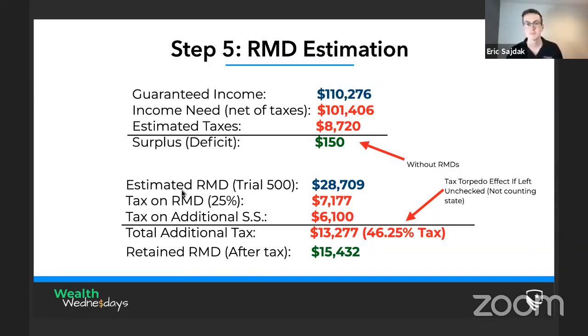So let's say we have a situation where prior to RMDs, there's a couple who has a pension. They're taking from Social Security. So that's this guaranteed income bucket that we're talking about here. And between those two buckets, Social Security and a pension, they have more income than they need. So they're in a great situation, a very enviable situation by most. They have $110,000 coming from guaranteed safe sources. Their income need is only $101,000.